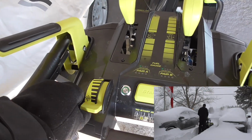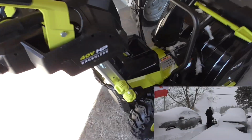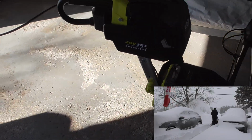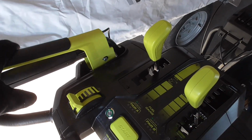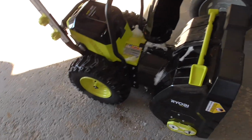And I do find the lowest forward speed is almost a little too fast. It would be nice if there was one more slower speed, or if in that low speed option Ryobi had changed it so this becomes more like a rheostat control where you can adjust just how fast it takes off.